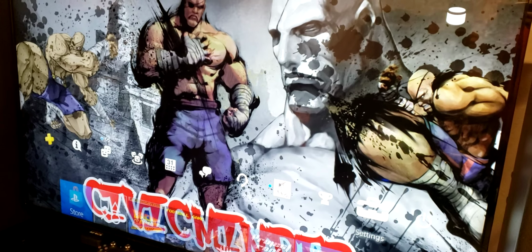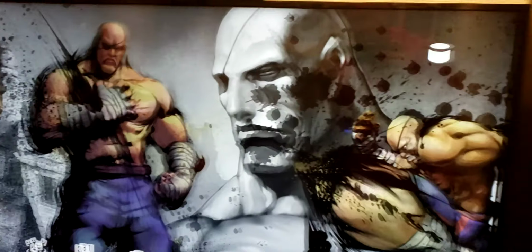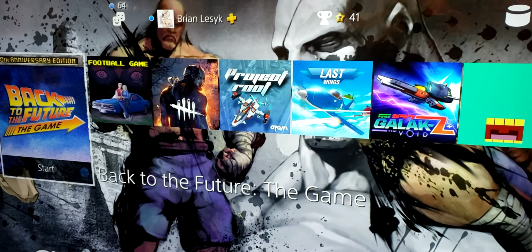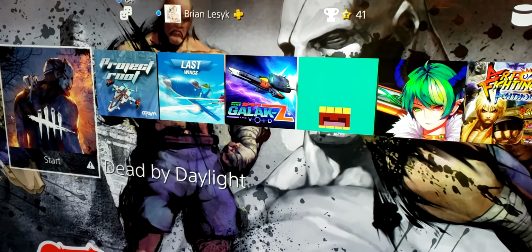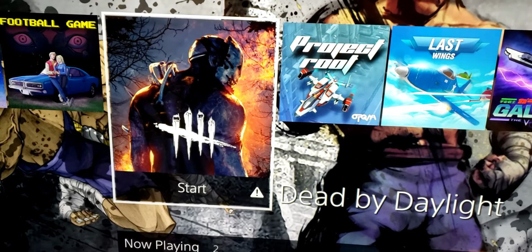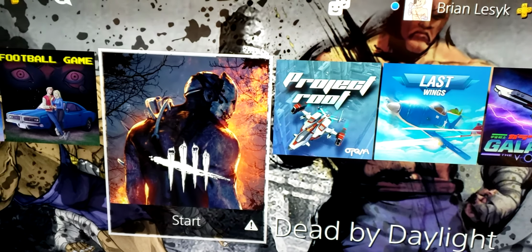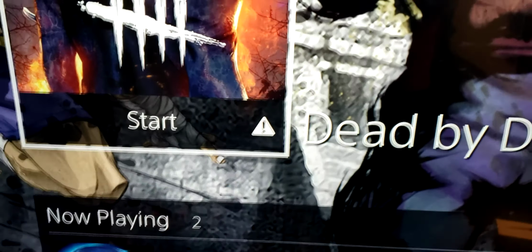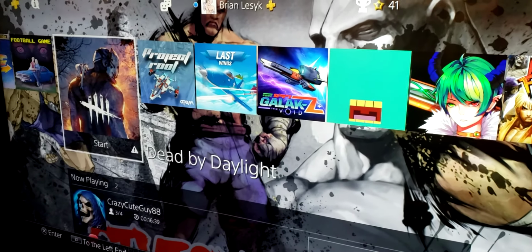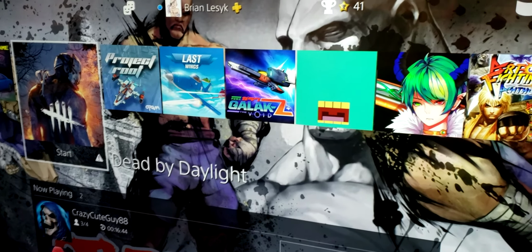So in the meantime, while this is loading, I'm going to take you on a quick tour and show you what the library looks like. Let's take Dead by Daylight, for example. It has a little exclamation point icon down there, telling me there's some kind of warning. Basically, it's reminding me that that game is loaded on this console, but it's not on this new hard drive. It's not on the one that it's going to be acknowledging in a couple seconds.